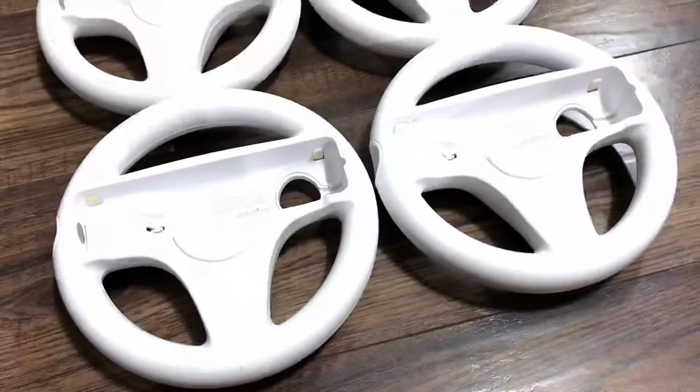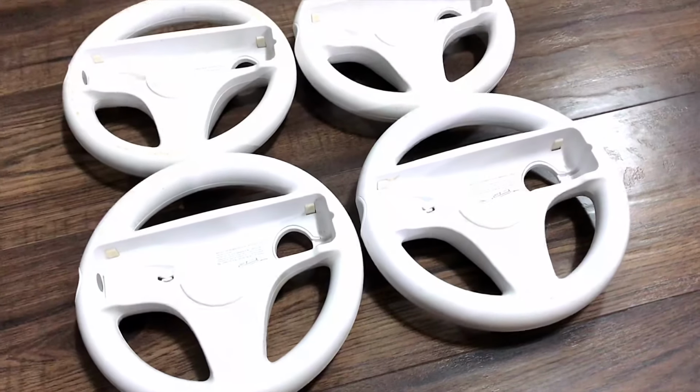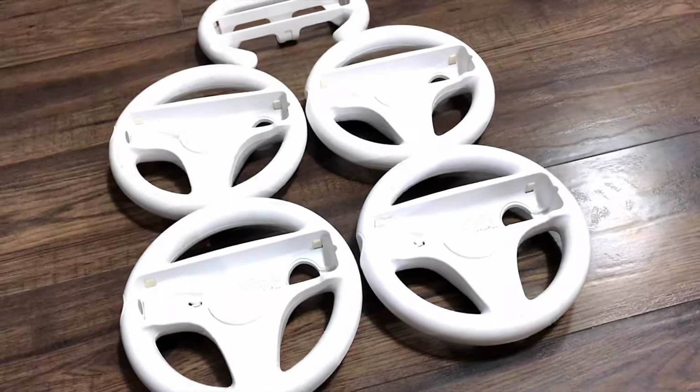So I picked up those games, and then they also had a bag full of Wii wheels. Now, you wouldn't think much of these. It's these Wii wheels for Mario Kart. There are 4 Nintendo ones, 1, 2, 3, 4, and then there's also one aftermarket one, which isn't really a big deal.